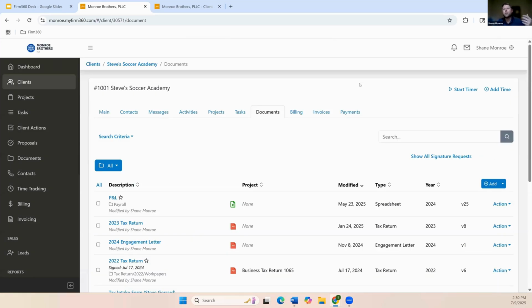We also have file syncs that work directly with various tax softwares, so it makes it very easy for you to get documents directly into Firm 360, whether that's uploaded from the client through the portal or printed over from your tax software. We use what we call a dynamic document management system that makes finding documents very easy once they're indexed into our system. It takes the human error element out of saving to a wrong folder accidentally, and then you're blindly clicking around for 10 minutes trying to locate that document.